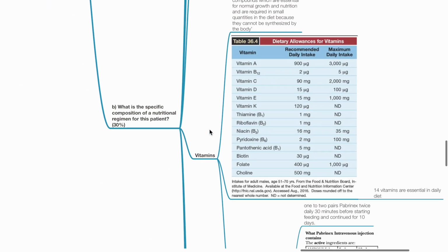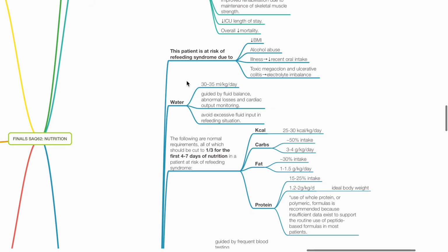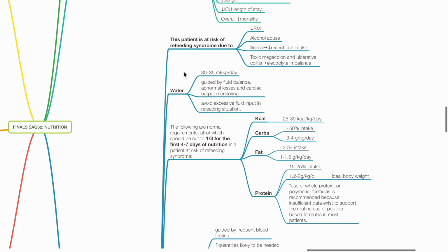B. What is the specific composition of a nutritional regimen for this patient? This patient is at risk of refeeding syndrome due to low BMI, alcohol abuse, acute illness leading to reduced recent oral intake, and toxic megacolon and ulcerative colitis leading to electrolyte imbalance. Water requirement 30 to 35 ml per kg per day, guided by fluid balance, abnormal losses, and cardiac output monitoring. Avoid excessive fluid input in refeeding situation.